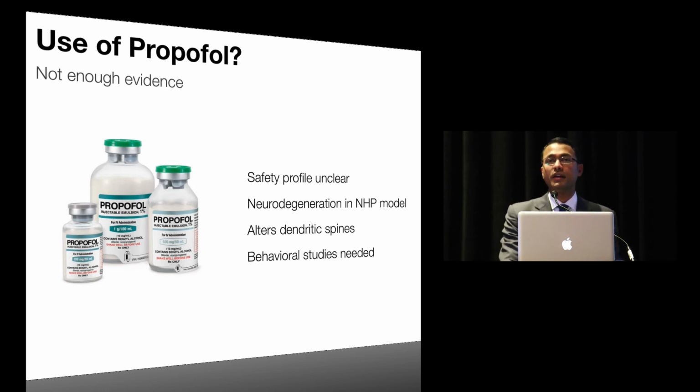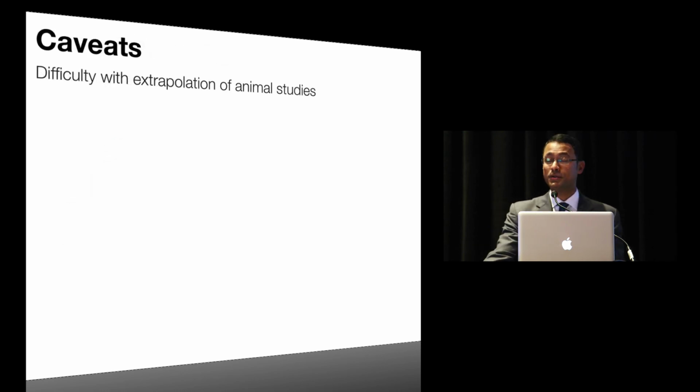So what are the caveats? This is really important. I was a big skeptic when I started doing this research. In fact, when I started, I said that the fetal brain was not vulnerable to anesthesia because it's in a protected environment. And my findings turned out to be the opposite, and then I started to buy into the whole topic. But there are a lot of caveats. If you read the literature, you need to read it with a pinch of salt.